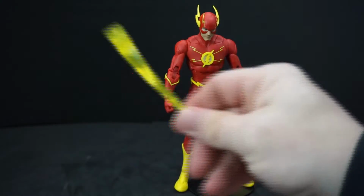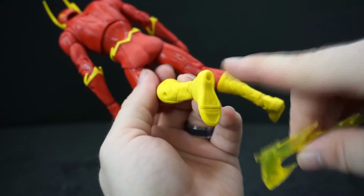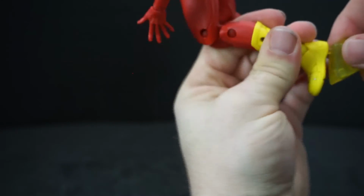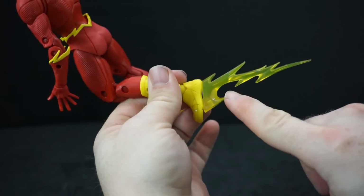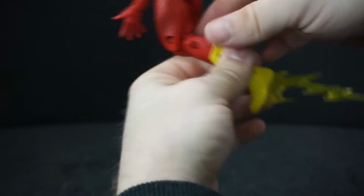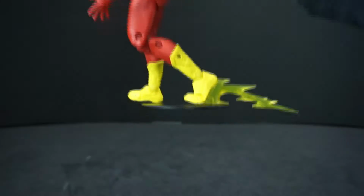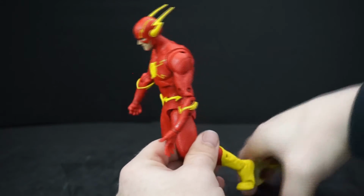You got this one here. This is for his feet. You can just lift one up, and it goes right into the foot peg that the stand would go. And this actually has a peg on it too. So once you put it on, you just bend his toe. And there. Take that off for now.